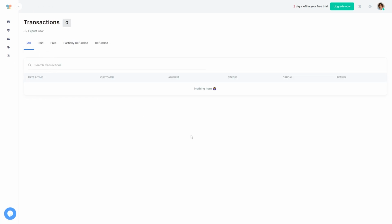So this will be a list of all of the transactions that you have. I just don't have any transactions because we haven't made any sales. You'll be able to see the time and date. You'll be able to see the customer's name, the amount, the payment status, the card number, and then if you have any actions that you want to take, maybe a refund, you can take that action here.